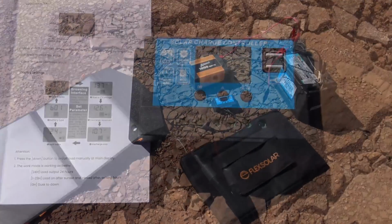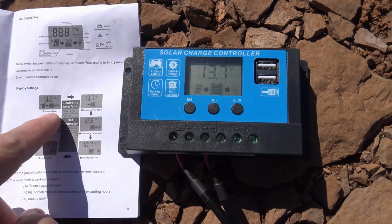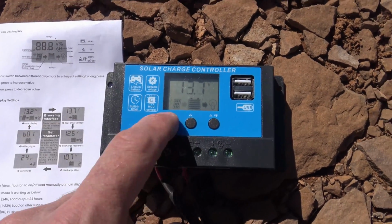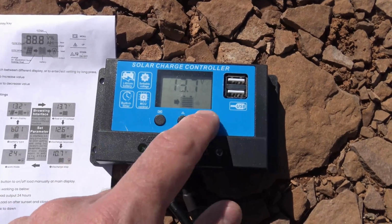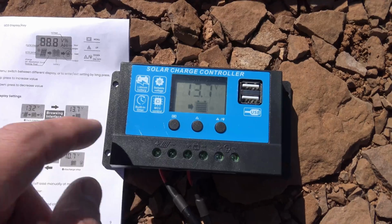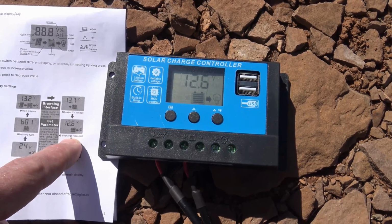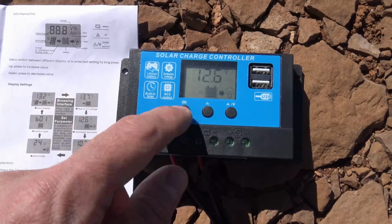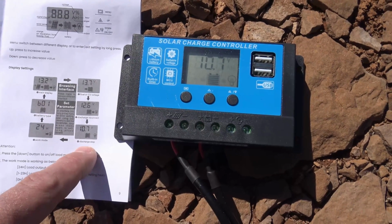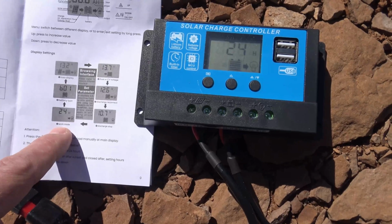Okay, so as far as the charge controller is concerned, right now you can see that we're on the main display. If we push this, you'll see that it'll go to this icon. That's telling us we're float or CV voltage. If we push this again, we get this discharge reconnect value. And then if we push it again, we'll get the discharge stop. Push it again, we get the work mode.